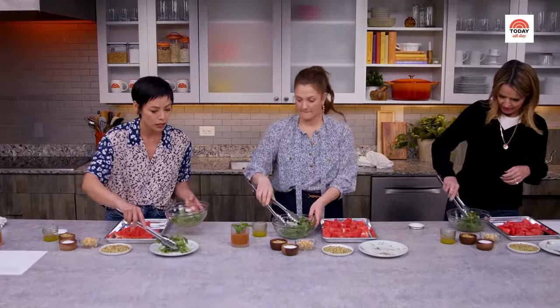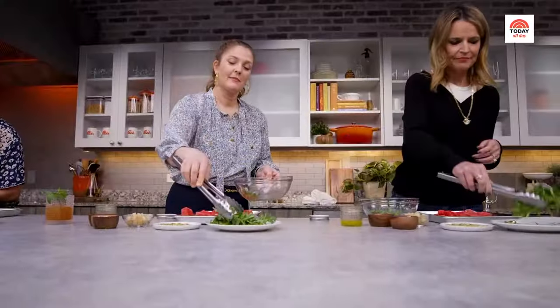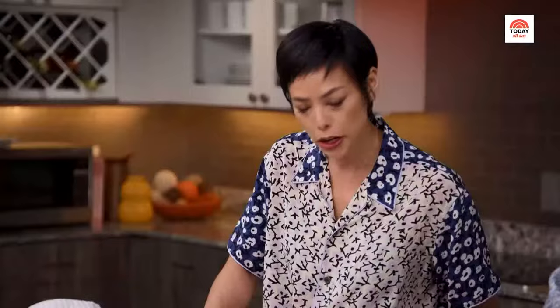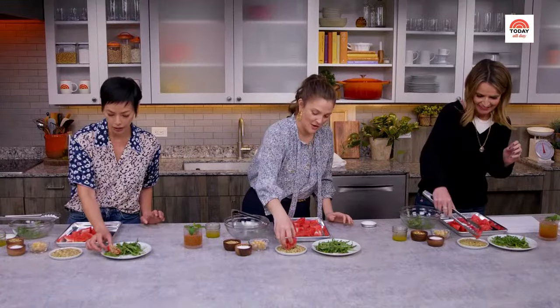So a little arugula on the plate. Remember, you're making something beautiful. Arugula on the plate. This is where the competition is. So what's our next one? Your watermelon slices, you're going to dip it in the dukkah. However you want to dip it is up to you, and you're going to lay it on the plate.